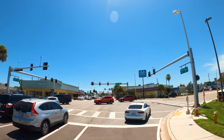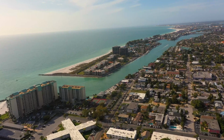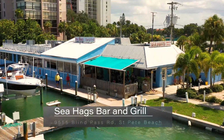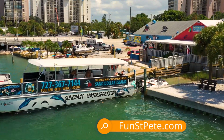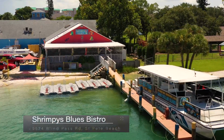Once over the bridge, we make a right onto Blind Pass Road as we head up to Treasure Island. Blind Pass Road turns into Gulf Boulevard at the Blind Pass Bridge. On the right side is the Sea Hags Bar and Grill with a waterside patio and bar with live music. Across the road from Sea Hags is the Suncoast Water Sports Marina, where you can go on a cruise to 2 islands and snorkel and view dolphins along the way, located on the dock of Shrimpys Blues Bistro.